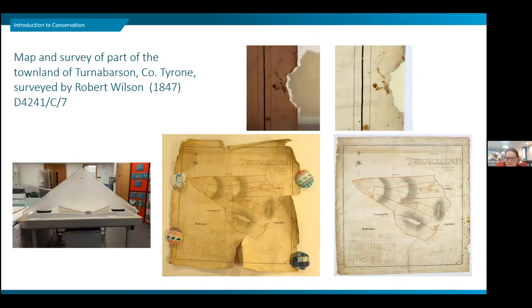So I don't know if you can see my arrow, but this was one of the tears. So this is it before, this is it after, and this is one of the tears here and along here as well. But it now means that it's gone from something which was at quite a high risk of tearing further to something that's now consolidated and easy to access in the reading room.